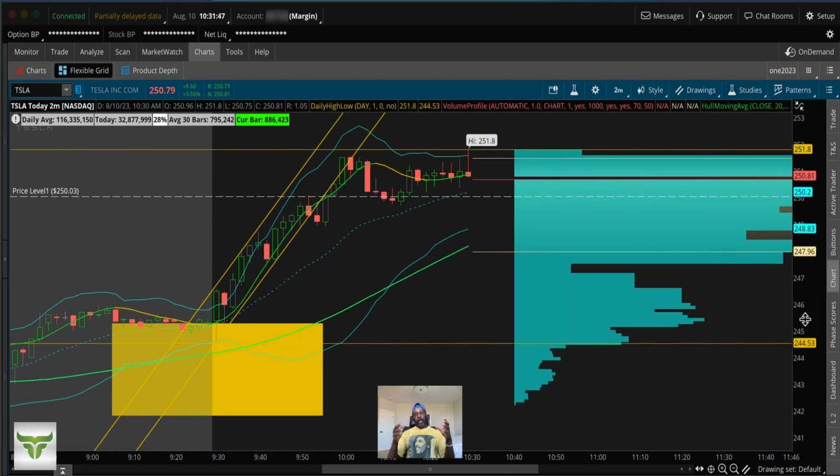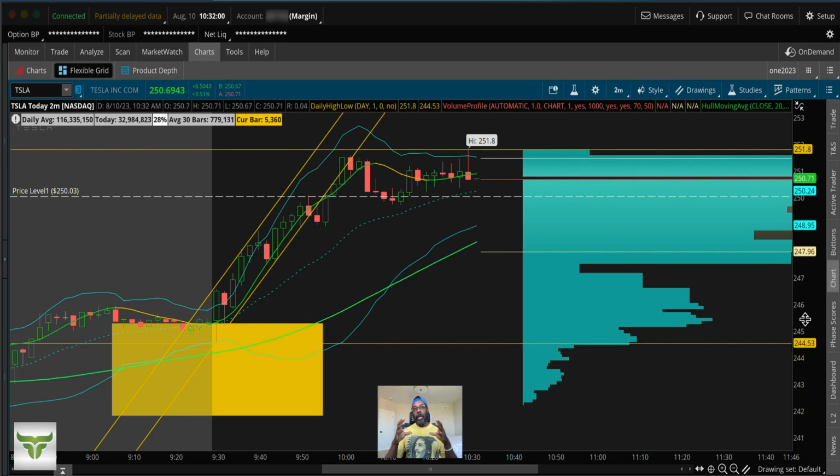Roughly 70 to 75% of the time, when you have a resistance, higher highs intraday, and it taps out, and then you hit a high, then it retraces and fails. About 70 to 75% of the time, when it hits that intraday high, it's going to fail. So it's going to retrace and it's going to fail.